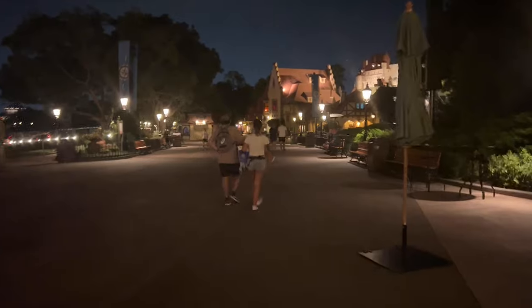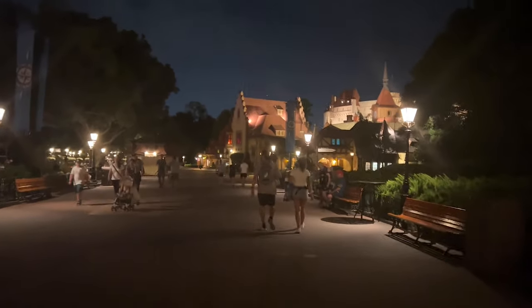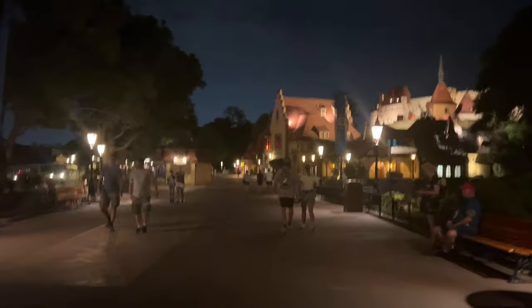But look how much emptier that is. Is that right, Nish? Look how much emptier it is since the fireworks. Okay, tired. Look how much more empty this is since the fireworks finished. Actually, nice to walk down here.